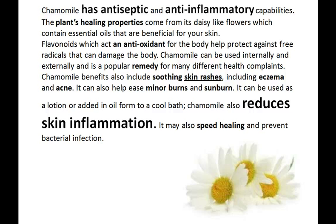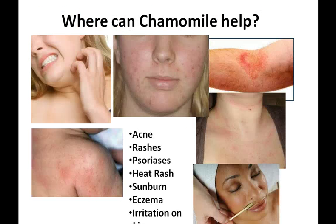It reduces skin inflammation incredibly, and it speeds up the healing of whatever skin problem we have. So it can help with eczema, acne, minor burns, sunburn. Just a great soothing sensation. Now, where can chamomile help? Chamomile can help you with acne, with rashes, with psoriasis, with heat rash, with sunburn, with eczema.